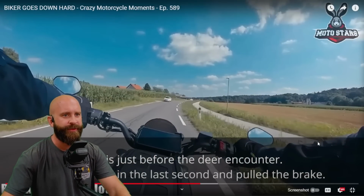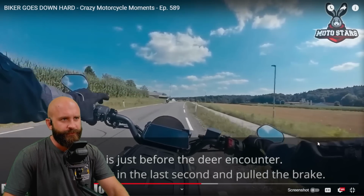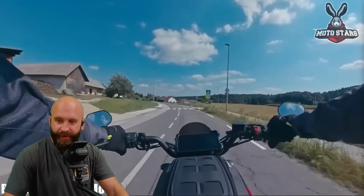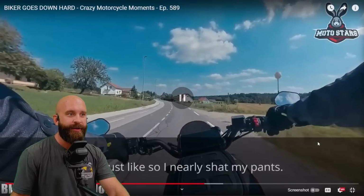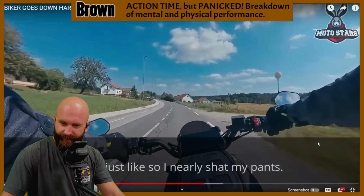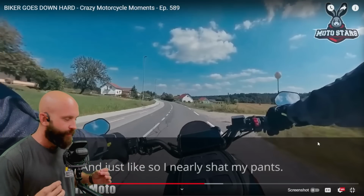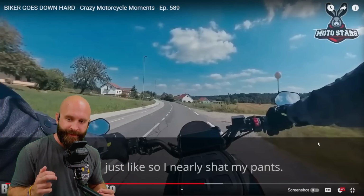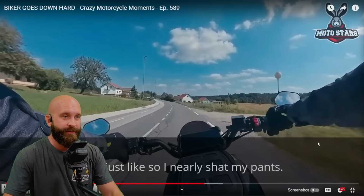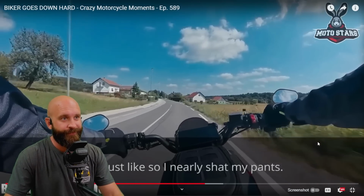All right, it's just before the deer encounter. Oh, deer. Ooh, good job with the reaction time on that. And I just nearly shat my pants. That's called a brown stage where there's a little bit of panic, but he didn't panic. He applied really good progressive brake pressure on that. You can do it quickly, but thankfully, I mean, maybe he has ABS and good tires. But it is really good. Good job.